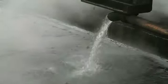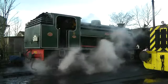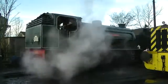This is not a problem for the loco. The fireman will simply attempt to restart the injector. You need to be aware that occasionally the injector doesn't pick up and steam can come out of this pipe. Look, he's now got it. The driver will use his whistle to act as a warning that something is about to happen. On this occasion, it's an indication that the locomotive is about to move.